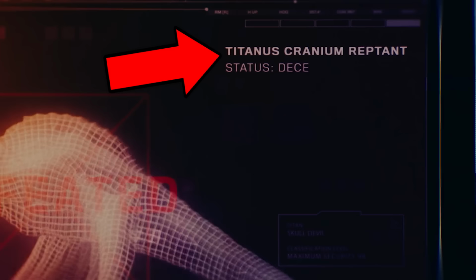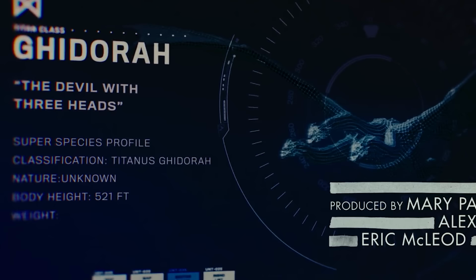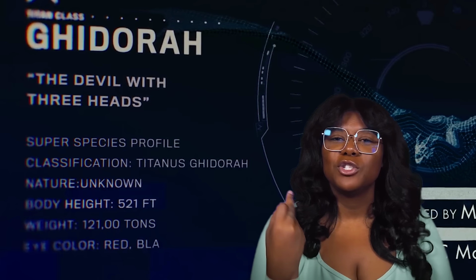We see Titanus Cranium Reptant, aka the Alpha Skullcrawler. Status deceased, cause of death, disembowelment. Height 95 feet and weight was 100 tons, defeated. Ghidorah, the devil with three heads, super species profile, classification Titanus Ghidorah, nature unknown, body height 521 feet. The weight says 121 with 20 tons. I think they just left off a zero here.